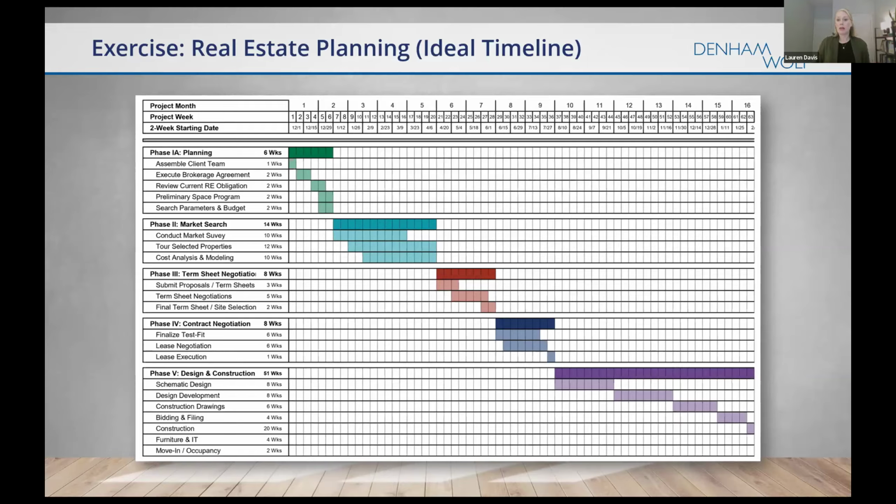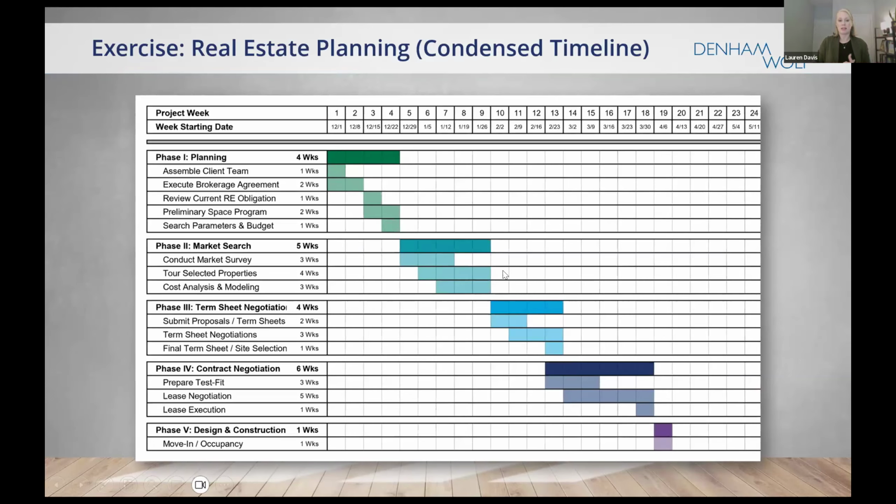So you may not have 12 to 18 months for a project. As I said, this is an ideal timeline. If you have less time, there are absolutely ways you can be thoughtful about your schedule and condense it. So if you've got a more immediate requirement, there are some things that we can do to expedite the process.